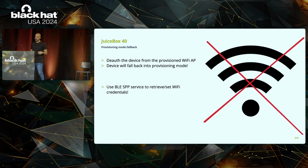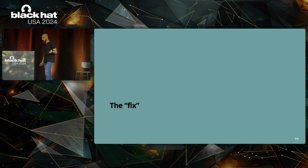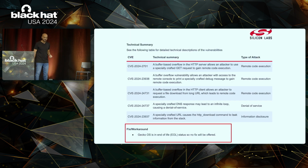So this bug and quite a few others were also reported in GeckoOS in Pwn2Own. And the vendor has actually published an advisory for it since. So what is the fix that they offered for GeckoOS? Well, actually nothing, because GeckoOS is already end of life. So the fix is no fix. And this ends our foray into the Juicebox.